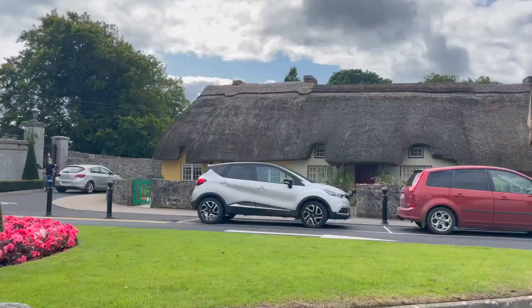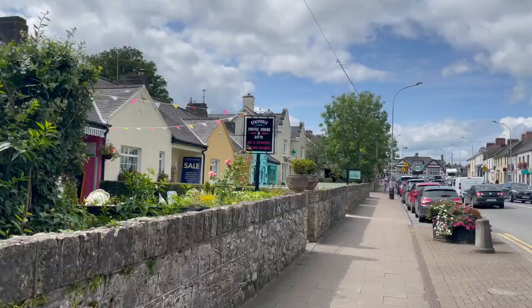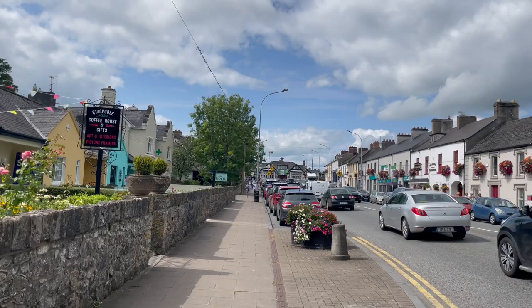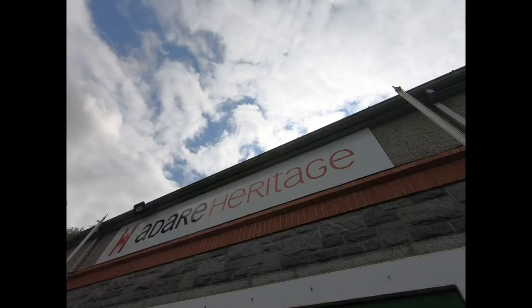Right away, I was captivated by the thatched roofs. I felt transported back in time. It's a shopper's paradise in Adare's charming boutiques and craft shops. From traditional Irish crafts to contemporary designs, you'll find unique treasures to take home as a memento of your unforgettable visit.